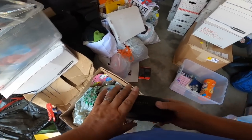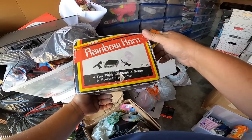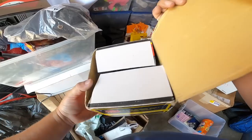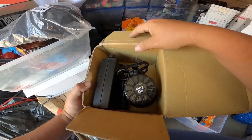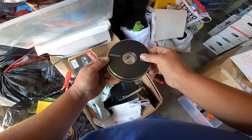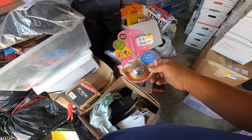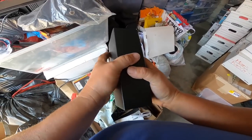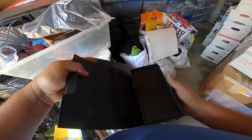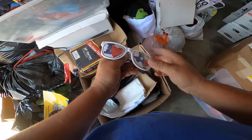They like the Ray-Bans, and I like that about them. I like my Ray-Bans too. Rainbow horn. Huh, wait, is that in here? That'd be fun to hook up to the truck, wouldn't it? It's been used before. That's going to flea market. That's pretty cool. I like it. Here's some memory CDs. Okay. Another phone box. Note 8, that'd be good if it was in here. But nay. I love Texas. That's funny.